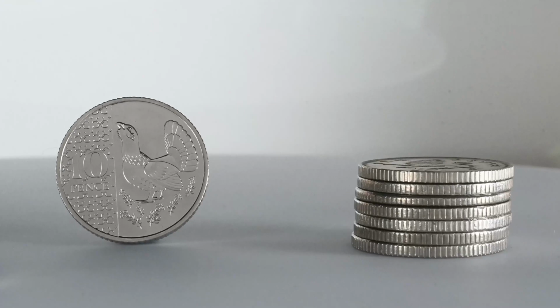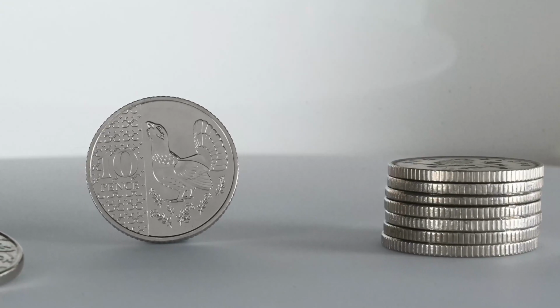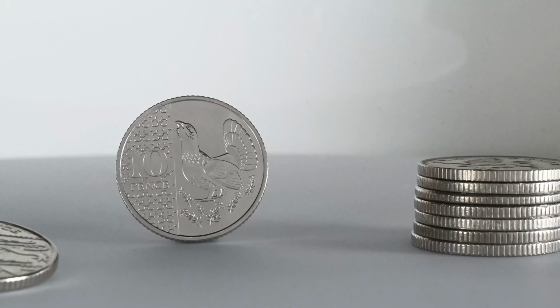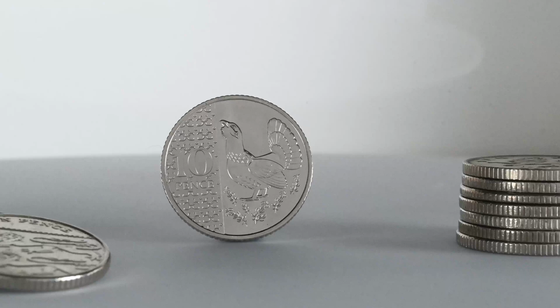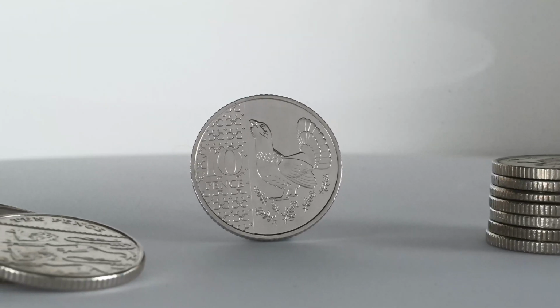The 10p next, which has another bird on it. This is the Capercaillie, or at least that's how I believe you say it, having trawled the internet to compare David Attenborough's pronunciation to the Game and Wildlife Conservation Trust's YouTube channel. What I would say though is that you have to hear the bizarre noise that this bird makes.